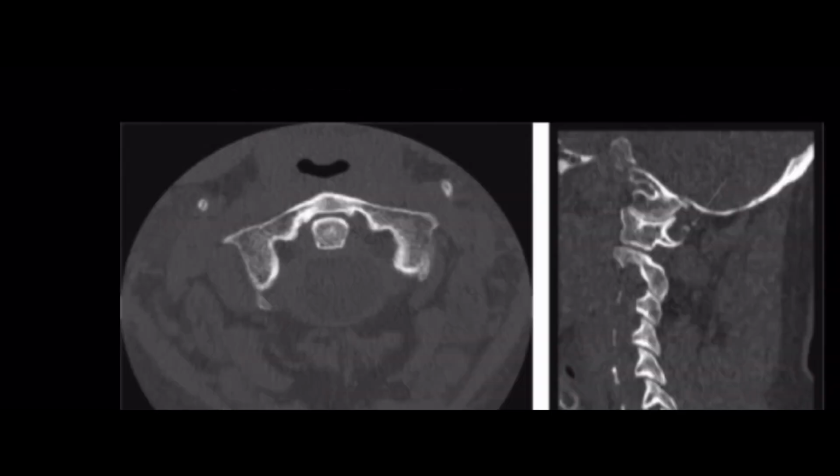This is an image on the right where you can see a very faint arrow pointing to the additional spur coming off of C1, and on the left you can see those little claw spurs coming off the side. This is the problem. This is the structure that's compressing the artery, and this is why when you turn your head to the side you end up having significant problems, again with dizziness, vertigo, visual problems, among others.